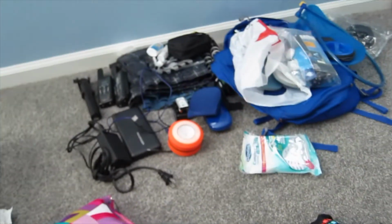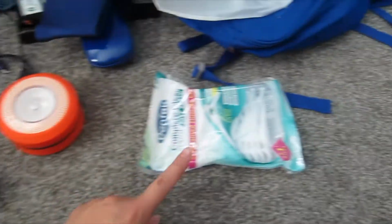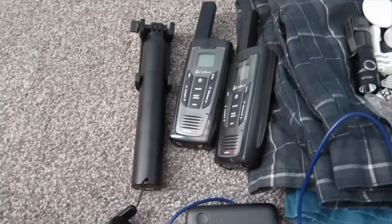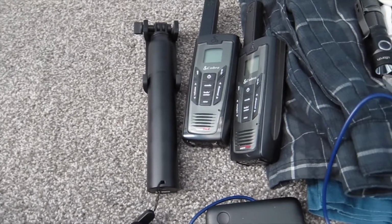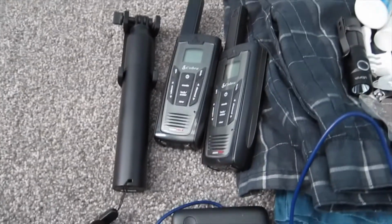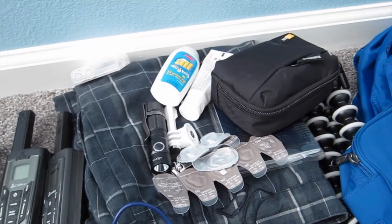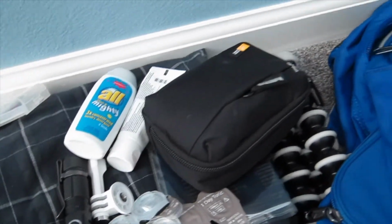Now this is my boyfriend's pile. He's going to take a flashlight, camping light, floss, chargers, walkie-talkie. So I think in the outback we're not going to really have reception, or I mean we're from the United States and we can't really use our phones. So walkie-talkies, that's a selfie stick, laundry detergent for the time we're going to be washing our clothes, some spare batteries, camera.